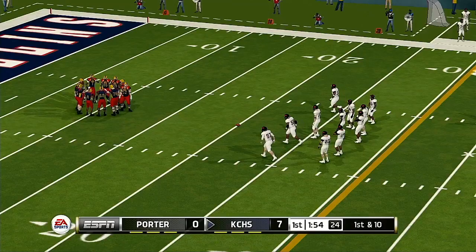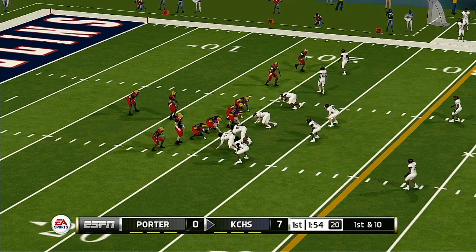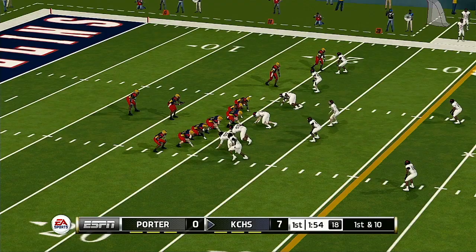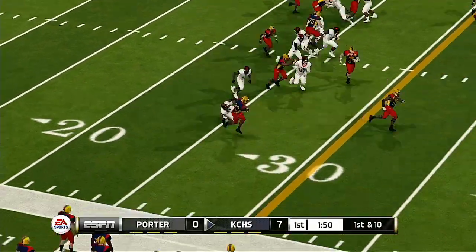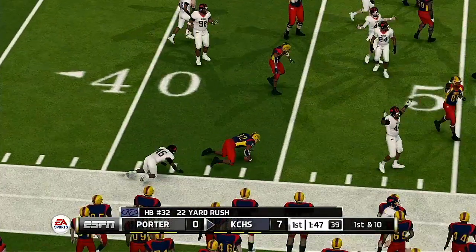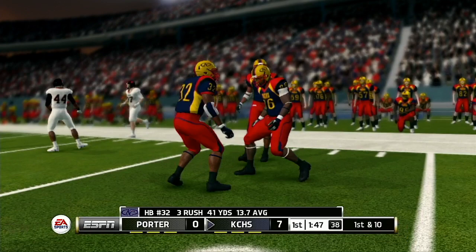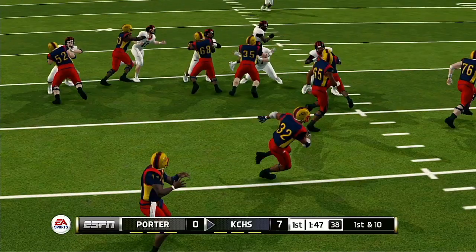So now the offense comes back out, hoping for the same success they had on their last drive. As long as this quarterback has time to throw, then you can guarantee that he'll find the open man. Gives it right side. He's out to the 30. Gets to around the 42. Did you see how much space there was for that tailback up front? He better be thanking his offensive lineman for that.